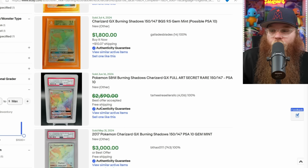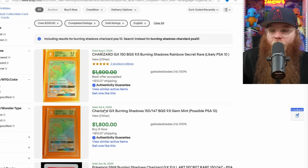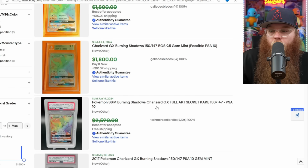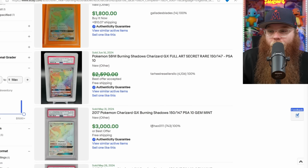A 10 sold on June 16th for $2,590, your best offer. It's $3,000 before that. We got some Beckett 9.5s for $1,800. This is likely a PSA 10. But yeah, I don't know. It's so tough to say. It really, really is. Could this be a $5,000 card one day? It's possible, but I don't know.